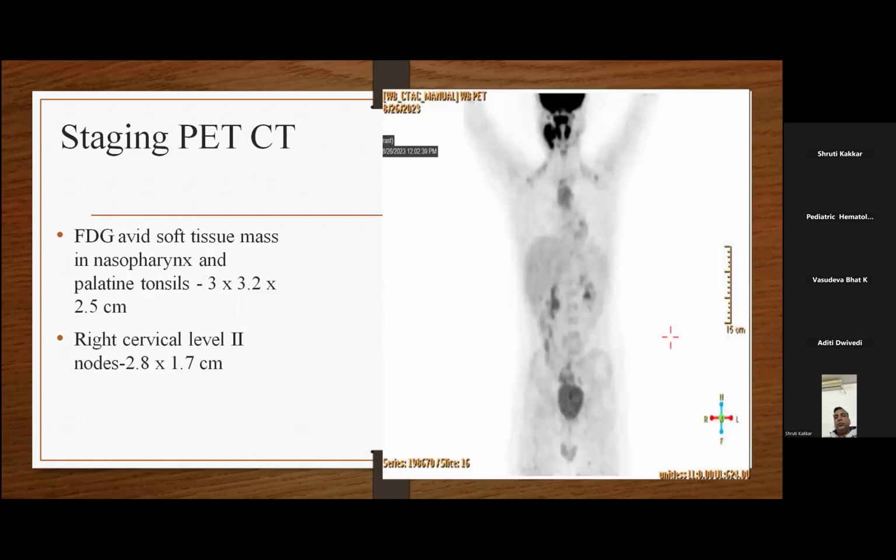So when we did a staging PET, we found FDG-avid soft tissue masses in the nasopharynx, palatine tonsil, as well as right cervical lymph node, level 2 lymph node. So since 2 lymph nodal sites were involved on one side of the diaphragm and there were no B symptoms, he was staged as stage 2A.